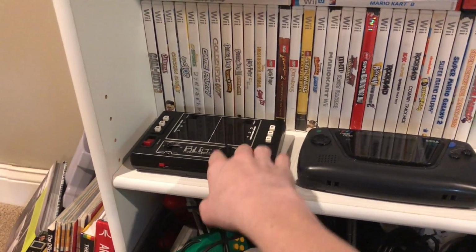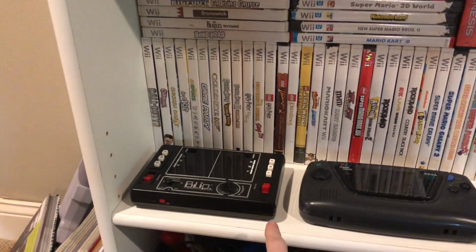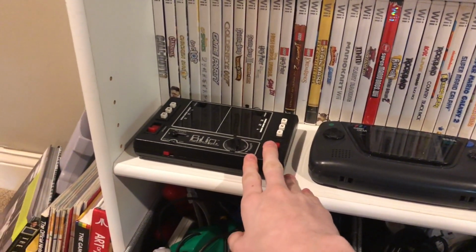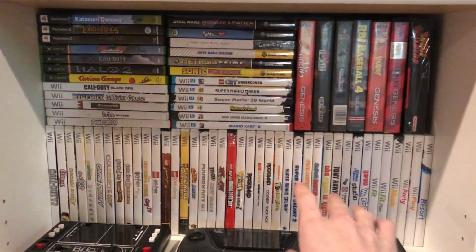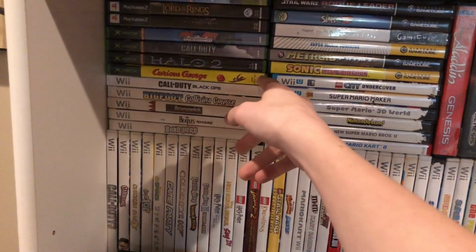And then I got Blip. I hate this thing. I got it at Savers for $2 and have it in the box, and it's just not fun at all. It's brutally difficult. And then I got all of my Wii games, as well as Wii U, Xbox. I don't really have an Xbox, I don't think.